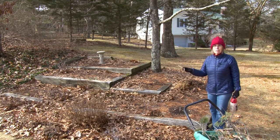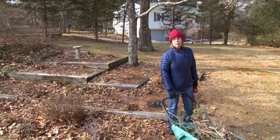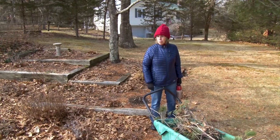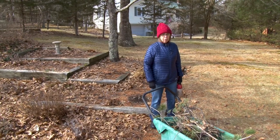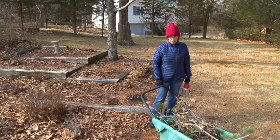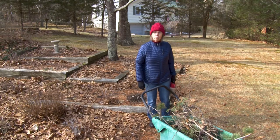One of the things I can do right now during this season is to pick up sticks. And we have plenty of those thanks to a number of windstorms that we've had. We've had some rain, and with it came some wind. And if you have trees and you have wind, you probably have branches on the ground. Right now, I'm gathering them up. Later on, we will burn them.